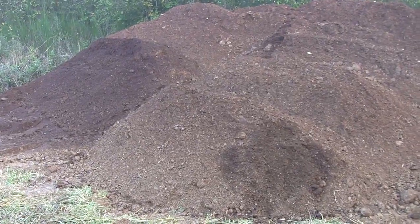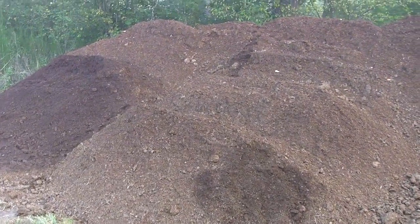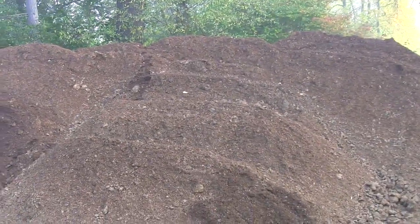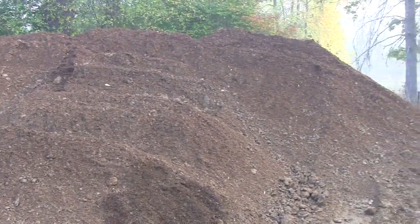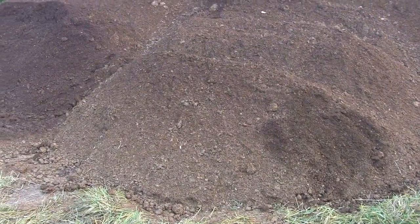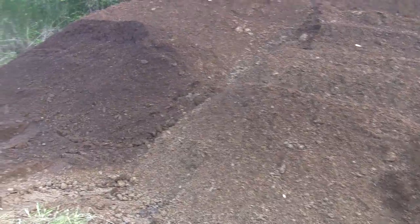It's about 15 yards, actually it's more than 15 yards. This is 15 loads right here of my 5-yard dump truck. However, I was piling that 5-yard dump truck about 8 yards high and just letting it spill over the edges as I drove it home.